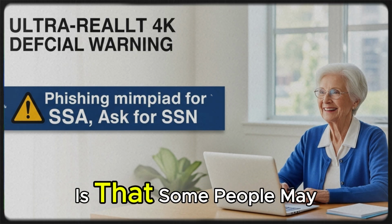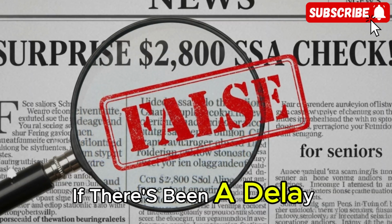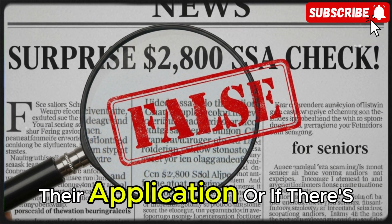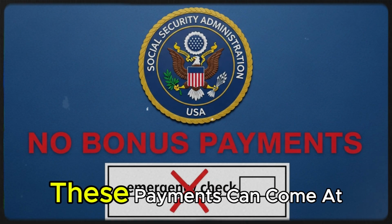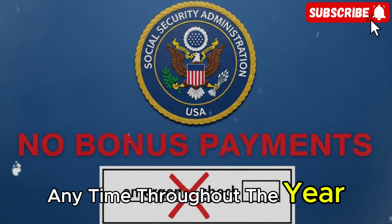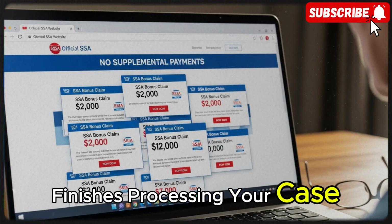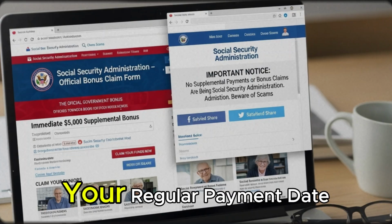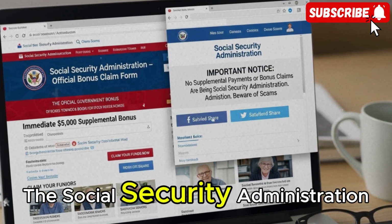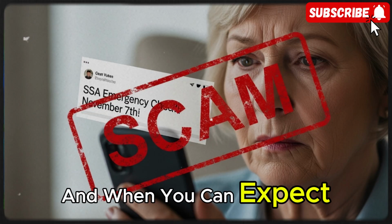What is true is that some people may receive back payments or retroactive payments if there's been a delay in processing their application or if there's been an appeal that resulted in additional benefits being owed. These payments can come at any time throughout the year, depending on when the Social Security Administration finishes processing your case. If you're expecting a retroactive payment, it won't necessarily come on your regular payment date. The Social Security Administration will send you a notice explaining the payment and when you can expect to receive it.